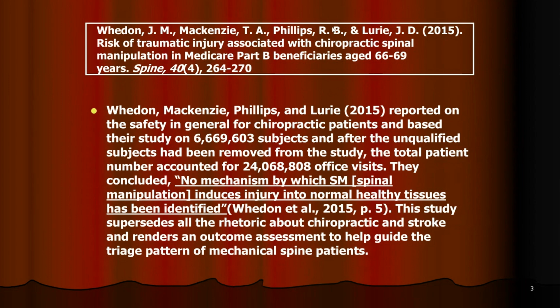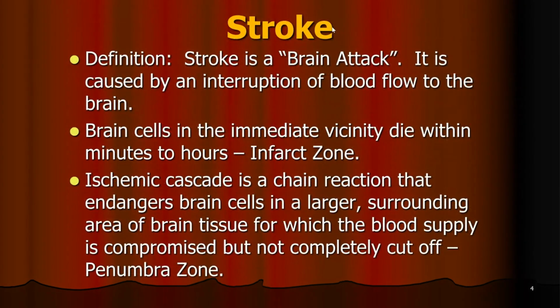This study supersedes all the rhetoric about chiropractic and stroke and renders an outcome assessment to help guide and triage mechanical spine patients. It helps you triage. This is your guide. This is it, folks. This tells you everything you need to know, up to the point of what else do I need to do. This is the chiropractic part. Now we're going to get to the doctor part, and that's important.